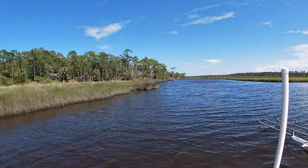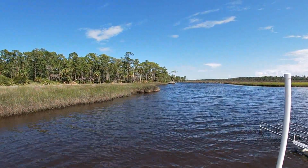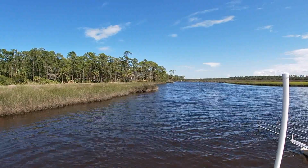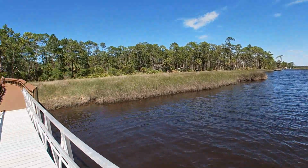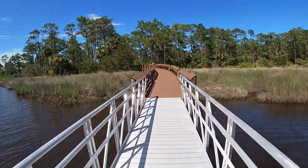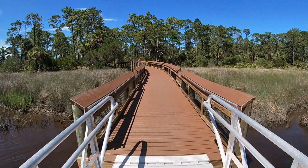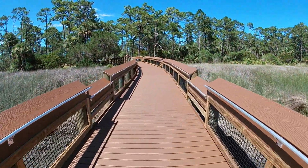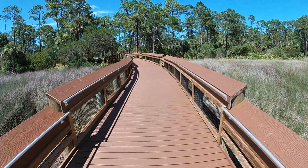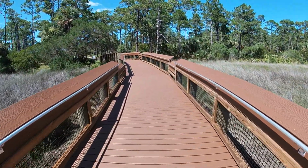There's a couple other launches that direction. There's one for boats, and it looks like there's a place you can back a boat down in there, but this is a separate launch for kayaks, which is really nice to have. The parking lot is a little skinny, so it's not great for trailers, but you do walk down this little corridor of a dock, so might need to have some rollers.